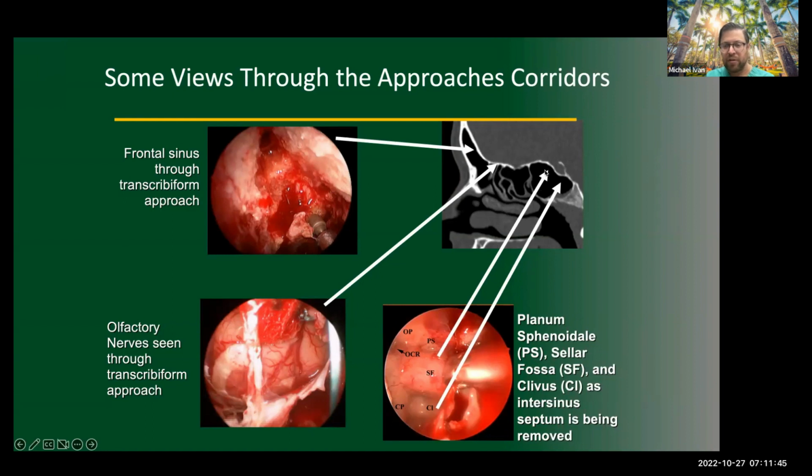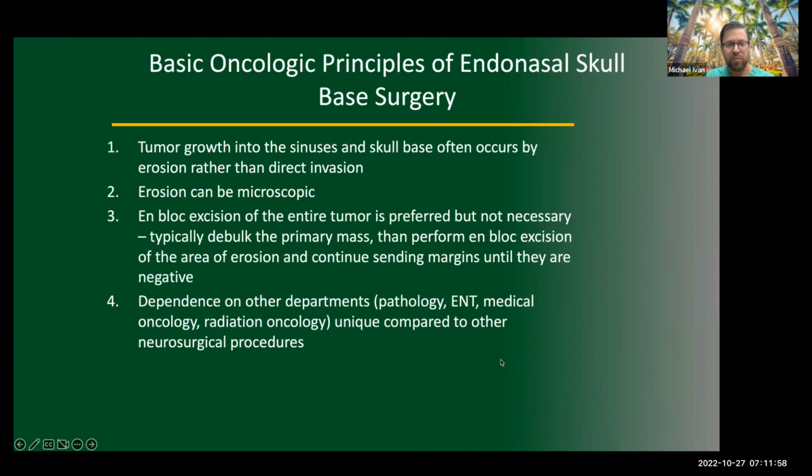Transplanum and transsphenoid will get you to the tuberculum and the planum. And here now we're starting to talk about, okay, where is the carotid, where's the optic nerve, and we're going to go through this anatomy in detail as we get to those approaches.